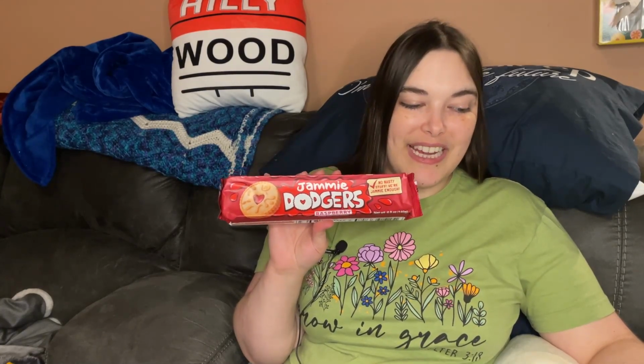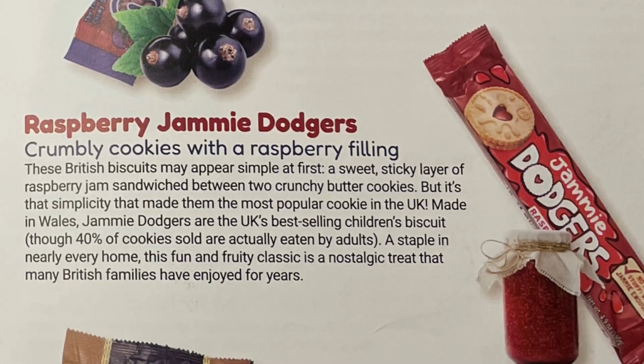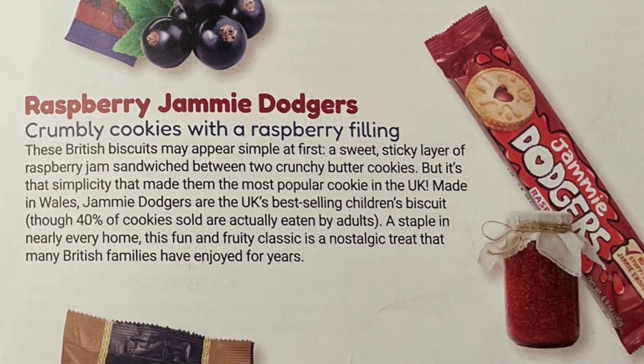I've definitely had these. This is a snack that my dad always requests whenever we have tea parties and such. And it is the Jammy Dodgers. So this is Raspberry Jammy Dodgers. Crumbly cookies with a raspberry filling. These British biscuits may appear simple at first, a sweet, sticky layer of raspberry jam sandwiched between two crunchy butter cookies.